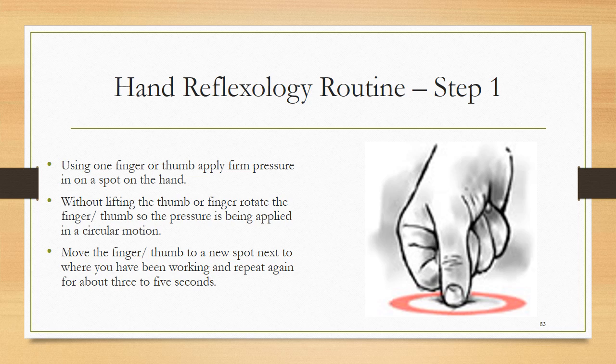Move the finger or thumb to a new spot next to where you've been working and repeat again for about 3 to 5 seconds. Begin every hand reflexology session on the right hand. Do the whole hand and then follow it with the left hand.